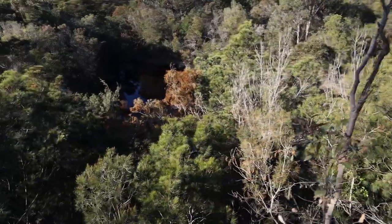Yeah, there's an old quarry. Yeah, that's it. Here we go, you can see the water from here.